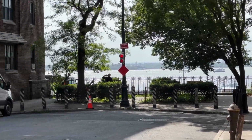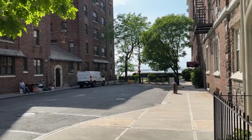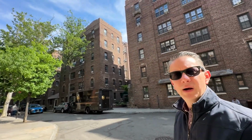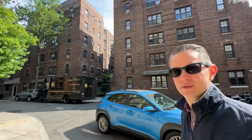We're at the end of a cul-de-sac, right against the BQE. Unfortunately, this spot doesn't connect onto the Brooklyn Promenade. A couple blocks over, you can certainly get access. But very interesting building, old co-op, and something definitely to think about as an interesting price point for the average. So let's keep going and see the most expensive.